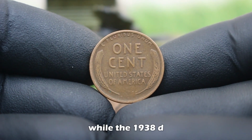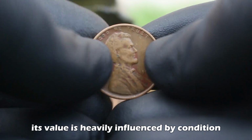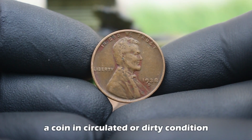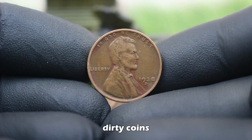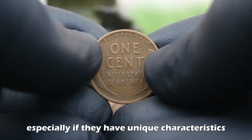While the 1938 D penny isn't considered particularly rare, its value is heavily influenced by condition. A coin in circulated or dirty condition is less valuable than a pristine example, but that doesn't mean it has no market appeal. Dirty coins in this category can still carry an interesting value, especially if they have unique characteristics or historical significance.